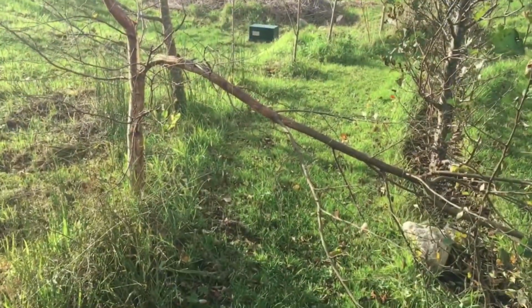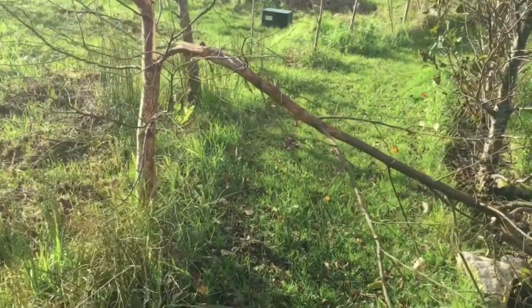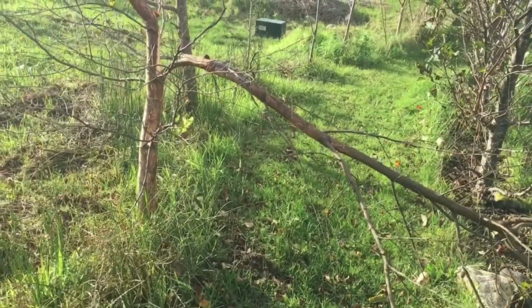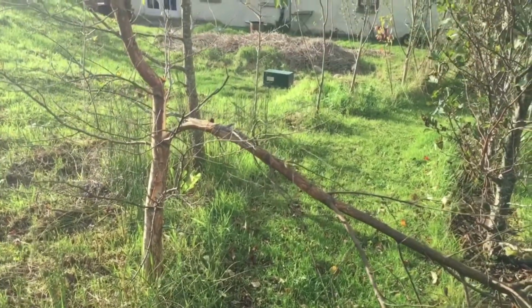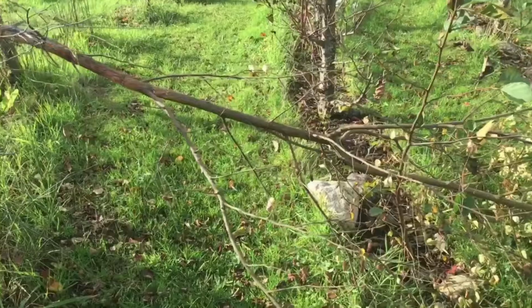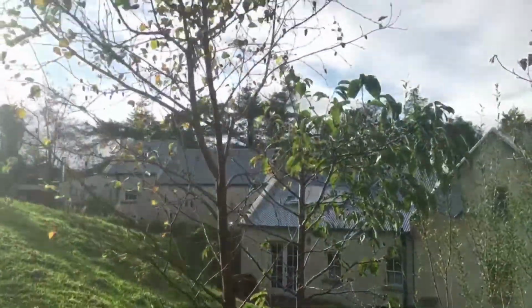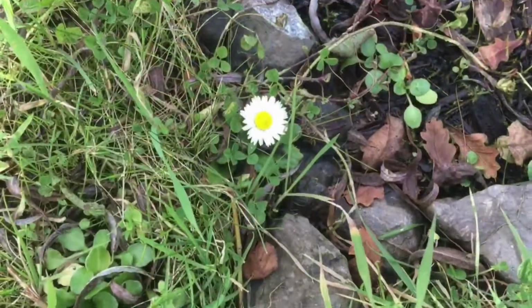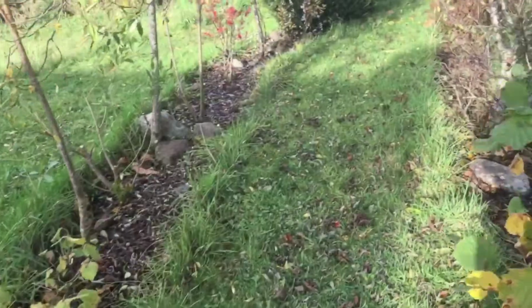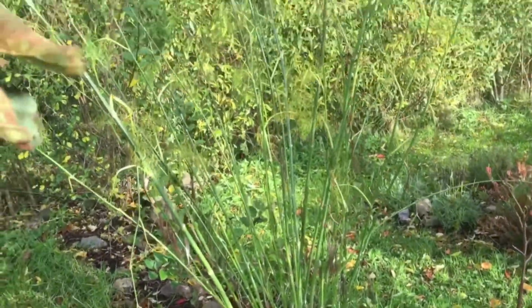Aha, I have found one victim. And it turns out to be a birch, one of the ones I was hoping to start tapping this February. But the tree has split in half there. Unfortunate. I think it will still live, but obviously not very serious. And the daisy has popped up. Even the fennel stayed firm.